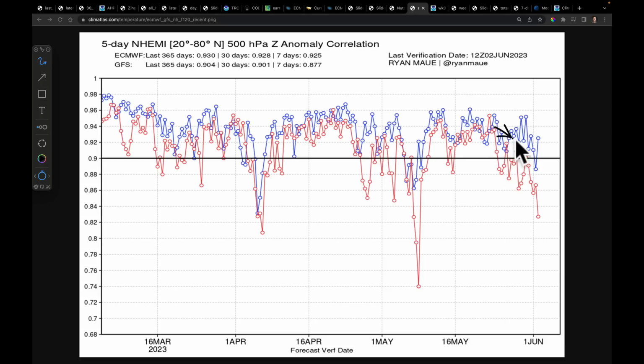And it's important to note that both models have trended downward in their skill, but in red, we can see the GFS has been lower. So we have to take that into consideration when looking at these forecasts.